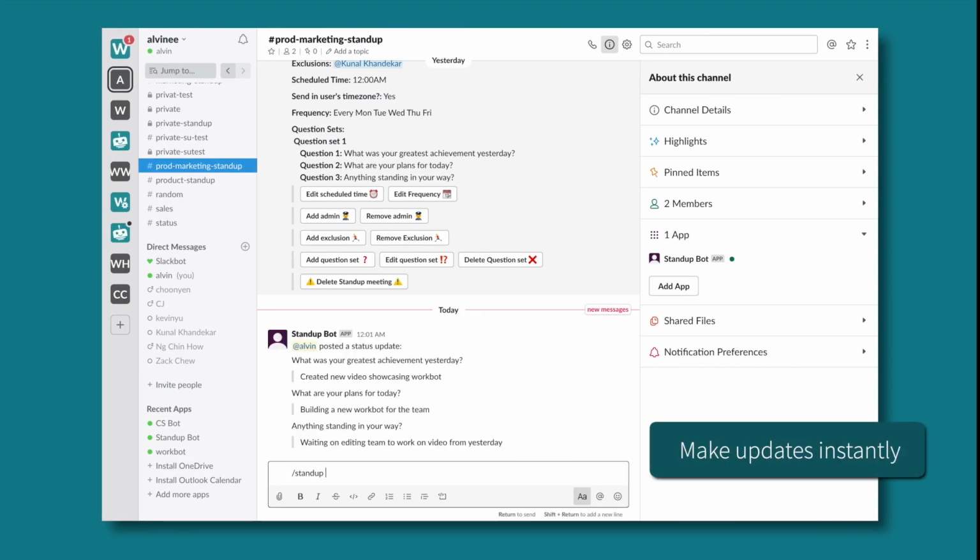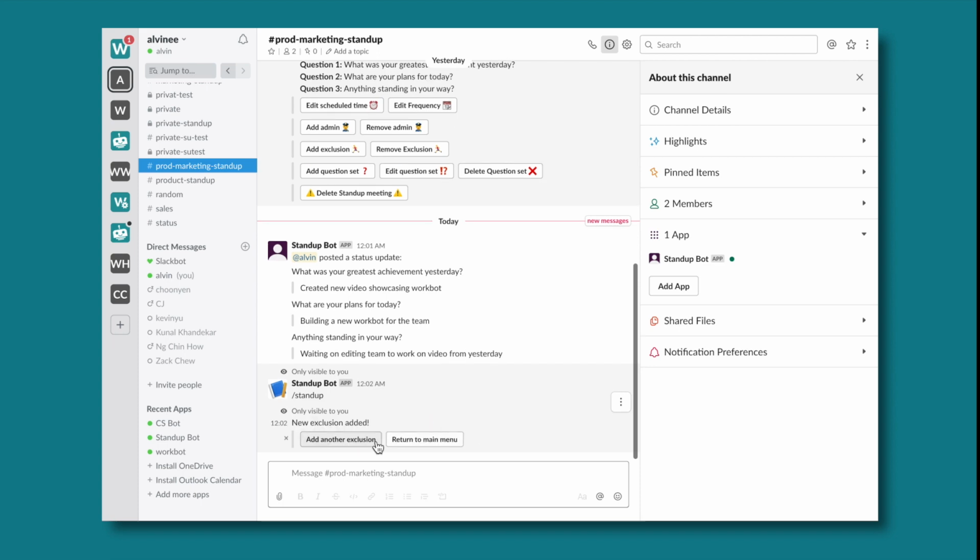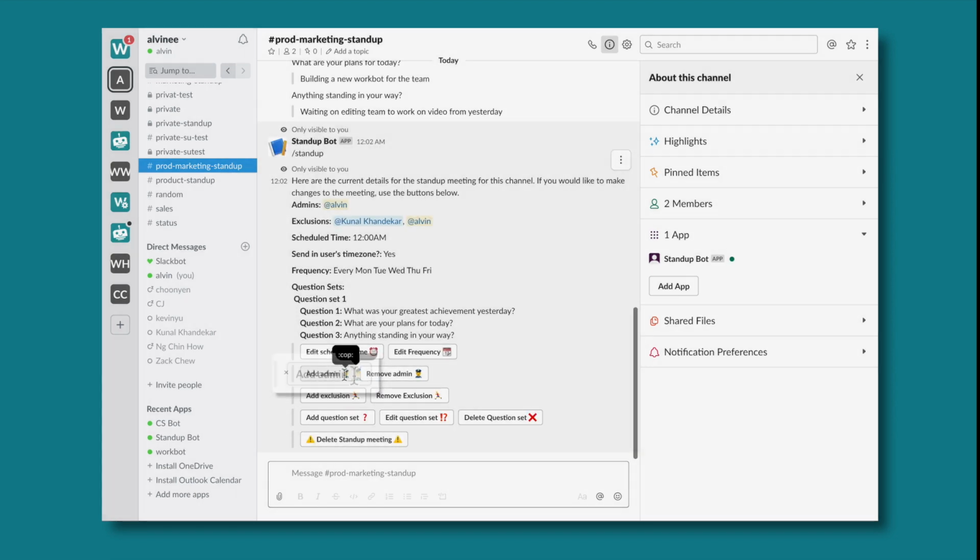Standup Bot is flexible. Let's say Alvin is out on PTO and won't have any updates to share. I can add an exclusion so that Alvin isn't receiving notifications while he's away. I can even add or remove Standup Bot admins directly from Slack.